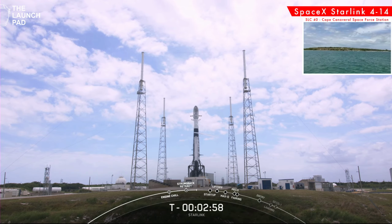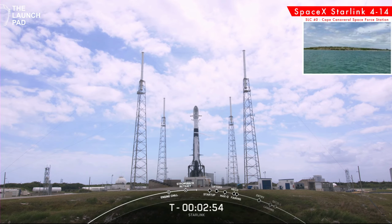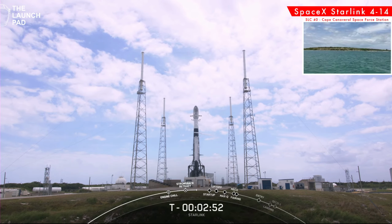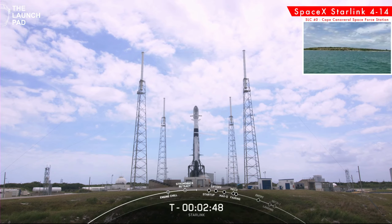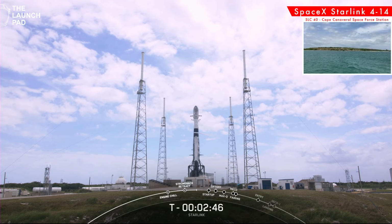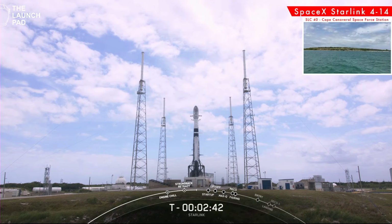So there we just heard the call out that LOX load is complete on the first stage. LOX load is still undergoing for the second stage. Now, as many of you know, SpaceX and NASA have worked together for many years to put both cargo and people into space. And this week, NASA announced another opportunity for our teams to work together.